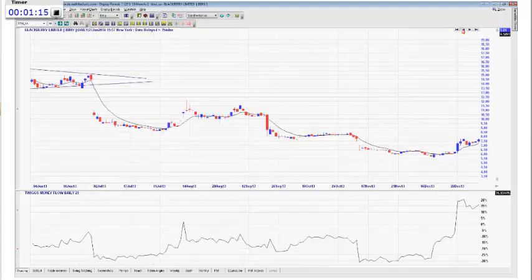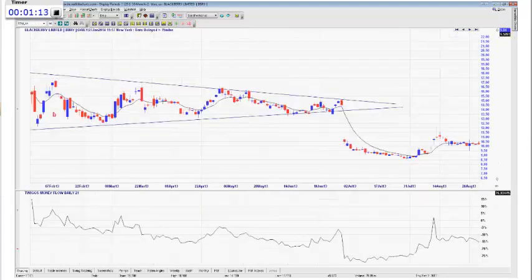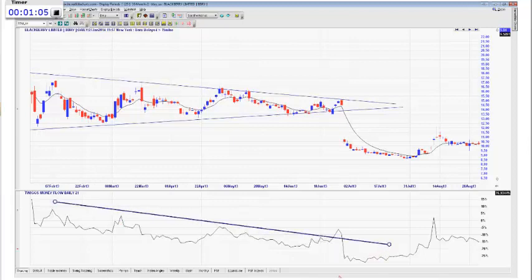I can show you example after example. Here's the final one, BlackBerry. Same thing. Price going sideways, but despite price going sideways, money flow continues to drop. And this is also how you could have detected that type of earnings announcement. So I'll go over to the questions quickly. Well, we've got about a minute left.